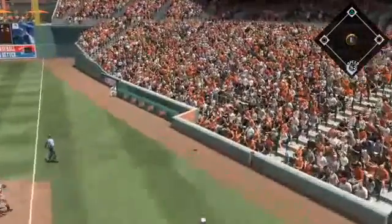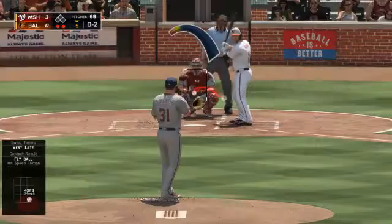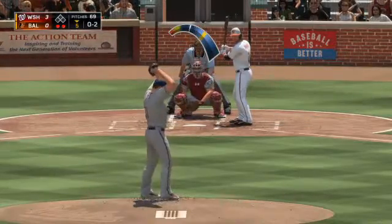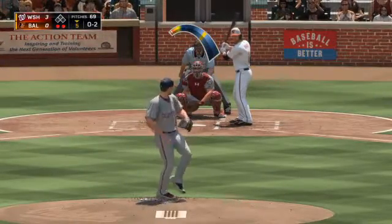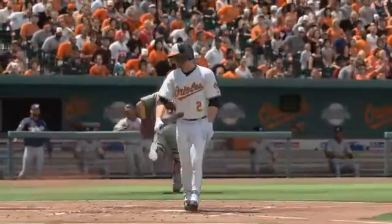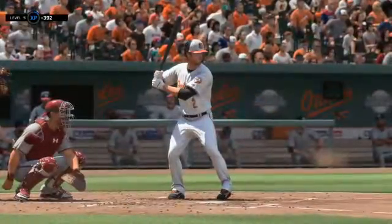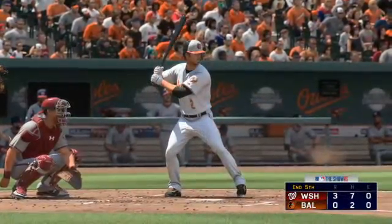Just a bit late, and he's fallen behind 0-2. Here it comes, 0-2. Swung on and missed, and that's the final out of the inning. 3 up, 3 down for the Orioles. They trail it here 3-0.